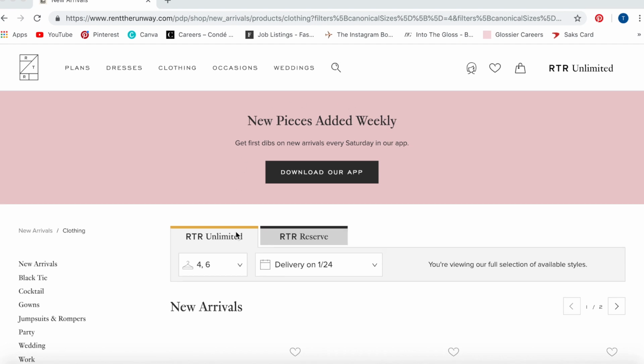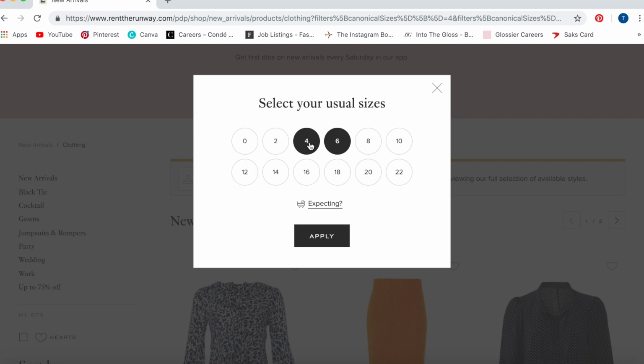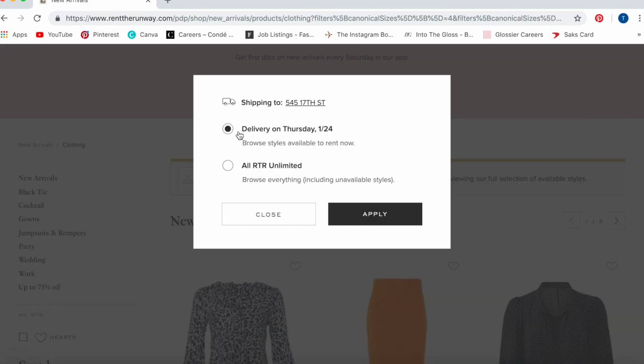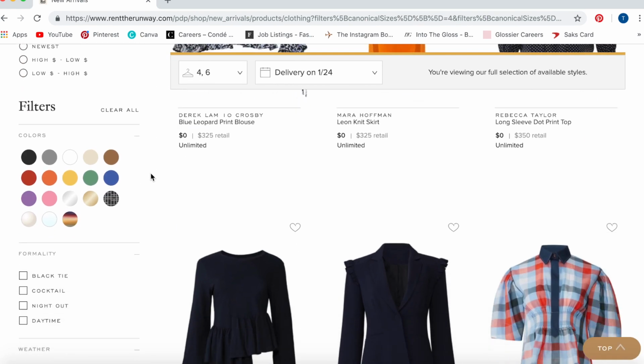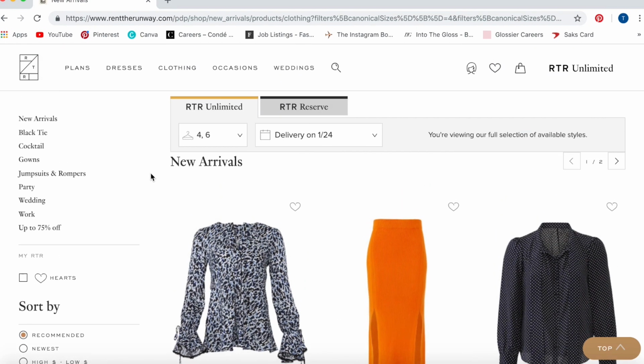But Rent the Runway will already have your sizes input. I usually do 4 and 6 because I'm about either a medium, sometimes a small, and I find that that sort of works for me. And then the soonest delivery date will also already be available in there as well. So what you'll want to do is search for everything in Rent the Runway Unlimited that's available for that date.